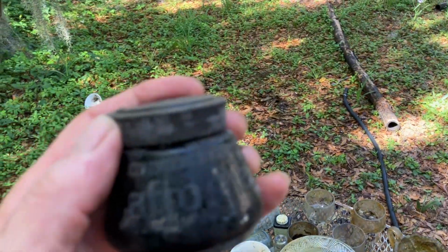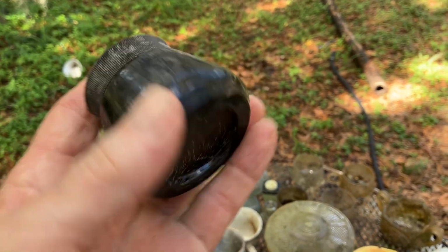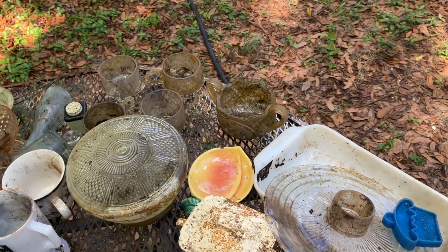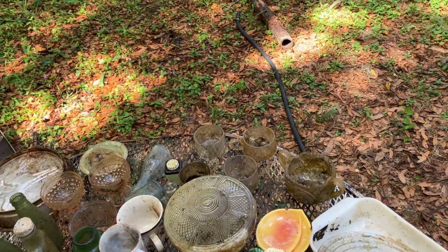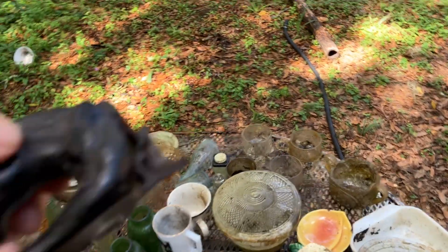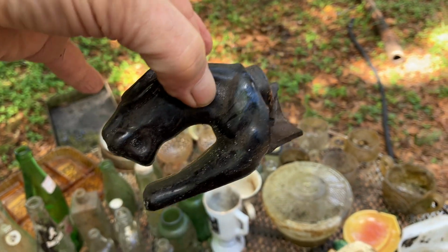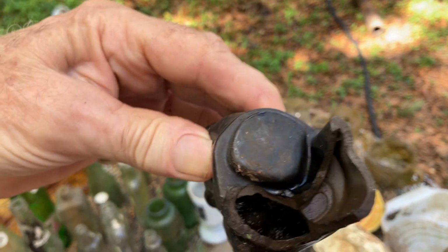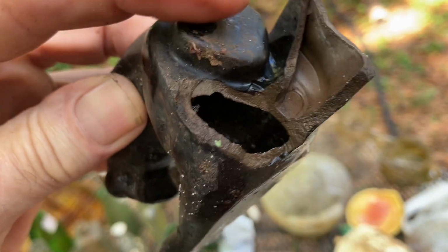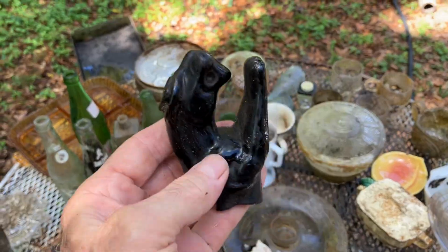And here's your basic 1970s Afro Sheen hair conditioner jar with the lid on it yet. Found a porcelain doll head, and then I think it's a glass Jaguar, just the front of it. It's got an unusual piece on it, like it maybe went on top of a bottle, possibly sat on a bottle straight up like that.